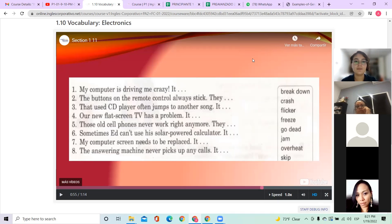Any other words? Overheat. Right. Exactly, that's what it means. Something gets too hot, so it overheats, and it may turn off or break down. Any other words that you don't know? We already reviewed what jam is, you know what freeze is, get stuck, right? On the same screen. Everyone knows what solar powered is? Yes. Awesome. All right.